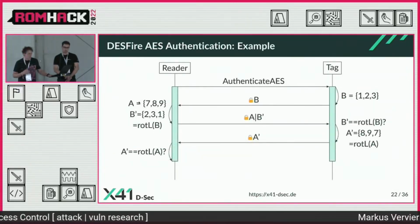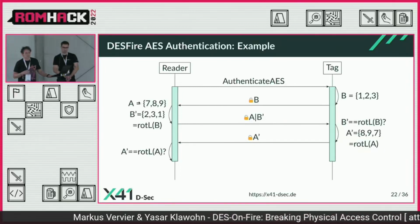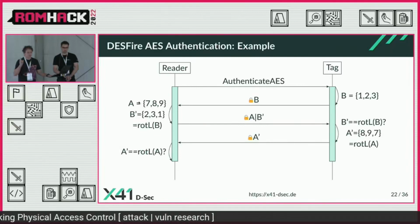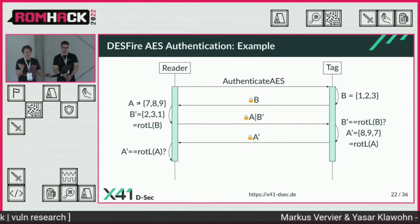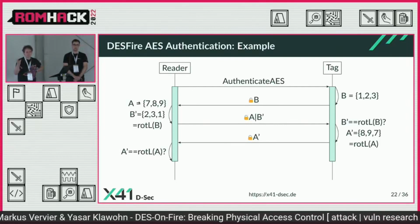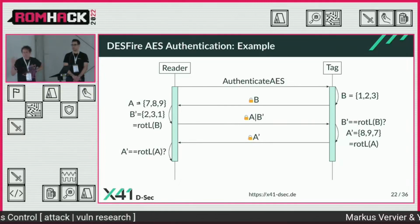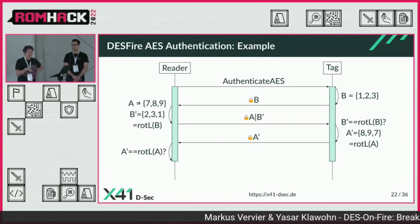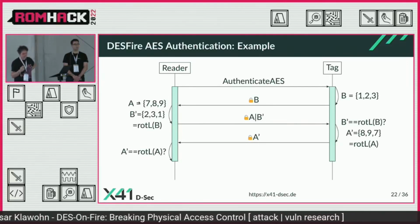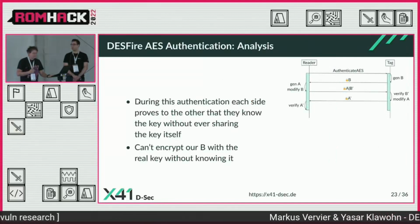So what is the actual operation that the reader and the tag do to the decrypted random numbers? They basically rotate. It's a bit rotation. The question is, why do they do that? They do it because they can later check if the rotation can be reversed. So the reader says, authentication please. The tag generates the random number and encrypts it. The reader gets it, decrypts it, bit rotates it, and sends it back to the tag. The tag decrypts that, rotates backwards, and sees, okay, this is the same random number that I sent in the first place, right? Fair enough. So each side proves it knows the key.